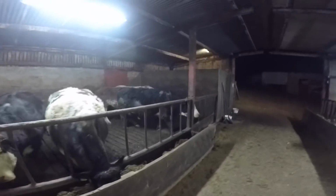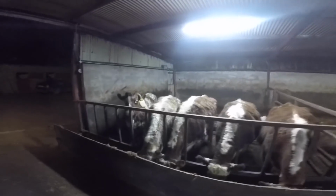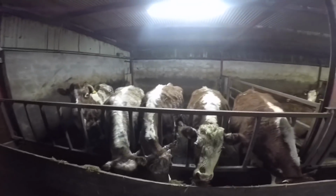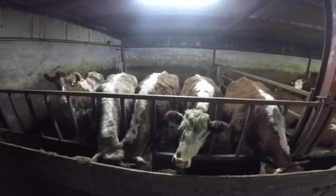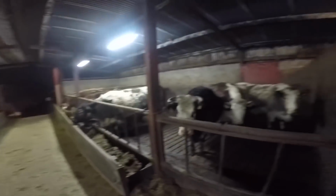13 cows on the left hand side now as I'm walking up. And there's also some cows in here due to calve. There's 4 due to calve, and then the 2 cows that lost their calves last week are in here now with these. But these are a little later on than these girls here.